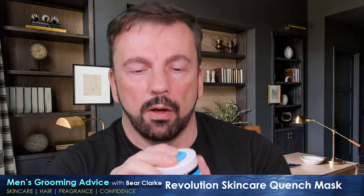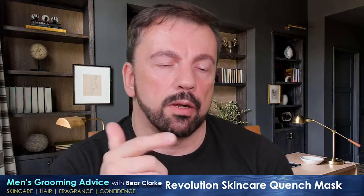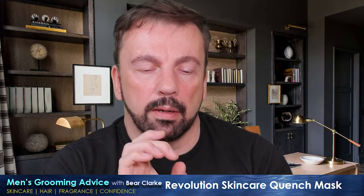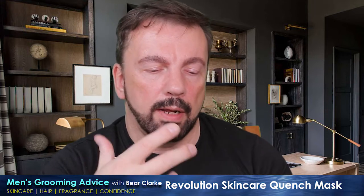So this is a night mask, actually based on cannabis sativa. So before you get your hopes up and think, wow, have a quick sniff of this and I'm going to get high, don't, because the oil is taken from the actual roots of the cannabis plant. It's not taken from the leaves, so you don't get the THC, which is what gives you a buzz. So this is supposed to give you lovely glowing skin in the morning. Let's face it, every single mask that you ever buy will say it gives you glowing skin in the morning.